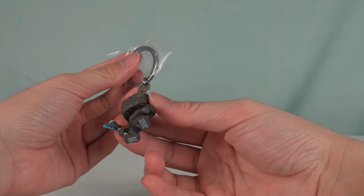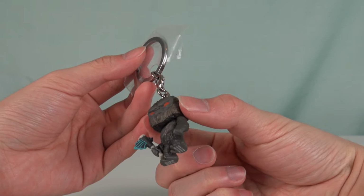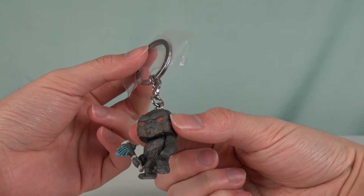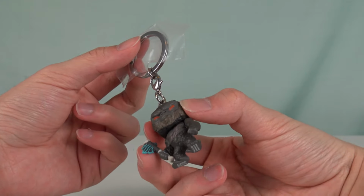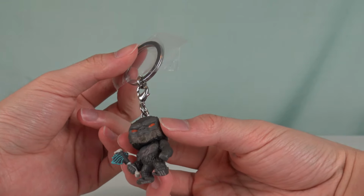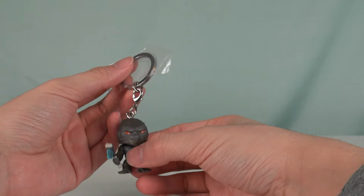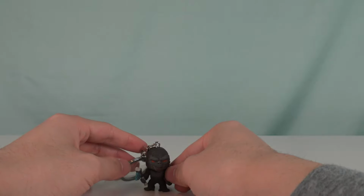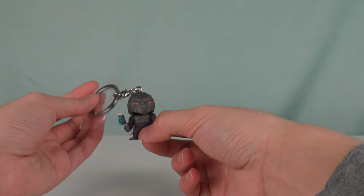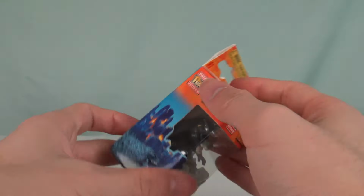That makes this keychain great. It makes total sense for what it is. I love he's not roaring, and actually has a neutral face, and I think that is important for these monster figures, that from time to time we need a neutral face and not always a growling face or ready to fight face. This is good. So I like this keychain, to say the least, and I give it a respective score of, let's go with, you know what, you'll find out in the final verdict, but overall this is a good keychain. Okay, let's look at the Godzilla one now.